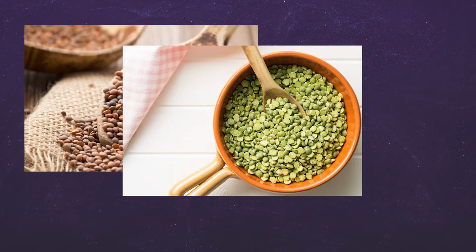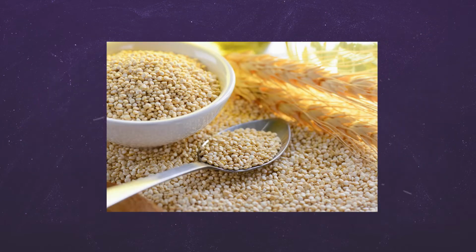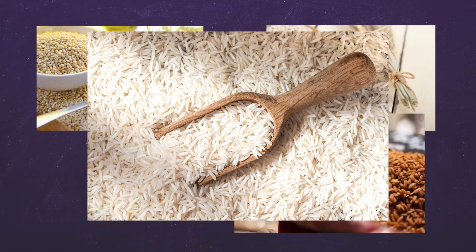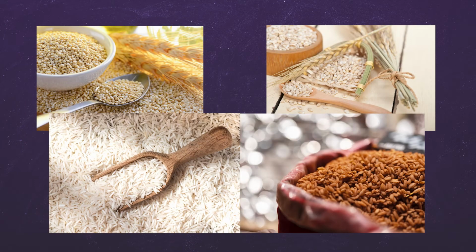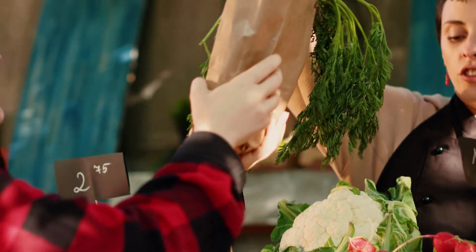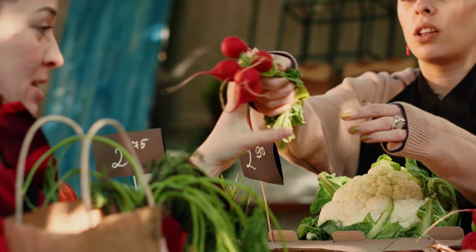And within the proteins, I would say lentils, split peas, different types of beans. For grains, I love quinoa, barley, rice, both brown and white. I can't get rid of my white rice. And then for produce, I think buying what is in season, what is affordable at the grocery store, what you can grow in your own yard, those are all fantastic options.